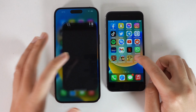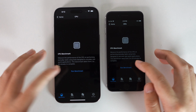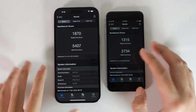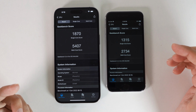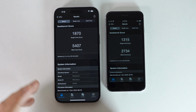Now I'm gonna go into the Geekbench score and test the result and see how both of these devices compare to each other. Now let me run a Geekbench test here. Here are the exact results from the 14 Pro Max and iPhone SE 2. As you can tell, it is half. So the iPhone SE 2 is half the speed of the iPhone 14 Pro Max.